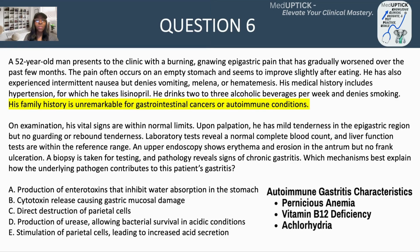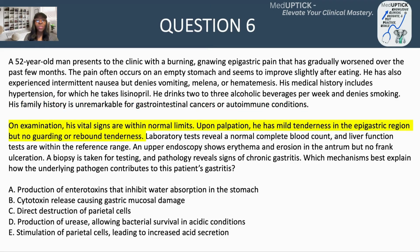On examination, his vital signs are within normal limits. Upon palpation, he has mild tenderness in the epigastric region, but no guarding or rebound tenderness. Epigastric tenderness is expected in gastritis, peptic ulcer disease, and pancreatitis. Pancreatitis is not a differential for this clinical case based on his prior medical history and the lack of pain radiation to the back. No guarding or rebound means there is no evidence of perforation or peritonitis, such as perforated ulcer, gastric carcinoma invasion.